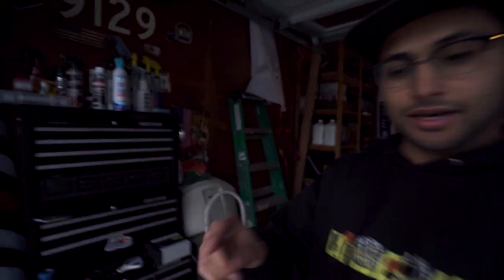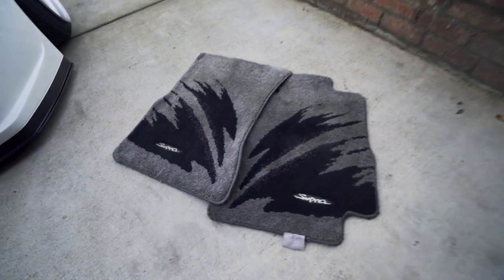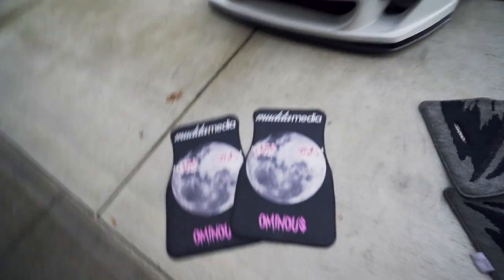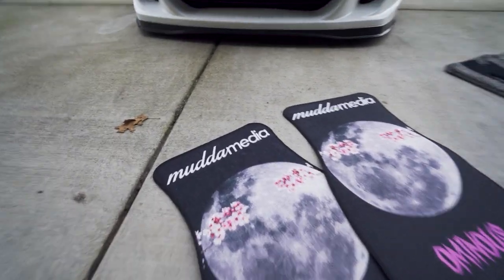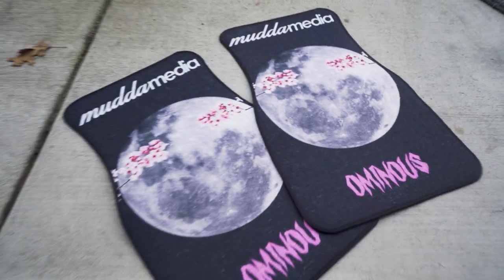I forgot one thing that I gotta put in. Some new thing that I knew I was gonna put in when I got the new seats. But here are my old floor mats. They're pretty cool. I mean, they're cool, but you know, not as cool as these. Whoa! Shout out to Madison, my girlfriend. You know Madison, she's the one who got me these.